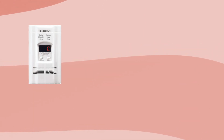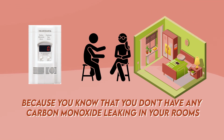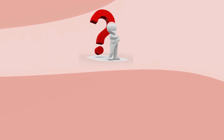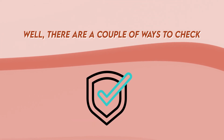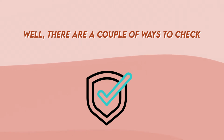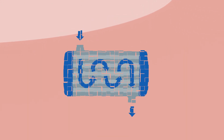When you have this detector inside of your house, you don't have to buy what your technician says, because you know that you don't have any carbon monoxide leaking in your rooms. Now, the most important question, how can you prevent this scam from happening to you? Well, there are a couple of ways to check if a heat exchanger actually has a crack inside of it. Number one, the first one is to visually inspect the heat exchanger for cracks. Sometimes you won't be able to do this depending on your installation and model, but I'd still recommend looking for the cracks by yourself.